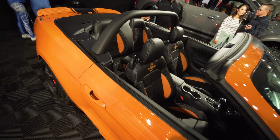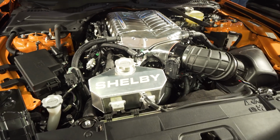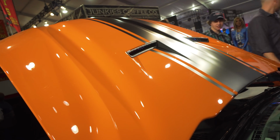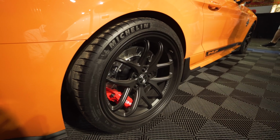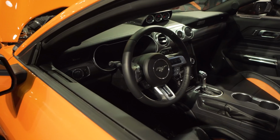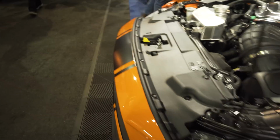And that's including painted over-the-top stripes with a wide body kit, Penske suspension, the supercharger upgrade, upgraded brake system, a roll bar for a convertible, a new rear wing and also a hood, and overall new body panels throughout the vehicle. Finished off with your Shelby wheels and badging. Limited to just 500 units. Overall, the price is $123,000.